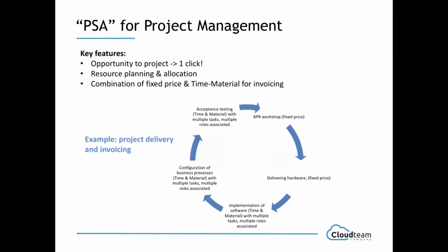Now, there are a couple of key features using PSA as the project management solution. So one is, like I just mentioned, that you are able to go from your opportunity, so from your sales process, close one, and that opportunity can then be converted with one click into a project. So the milestones identified in your project proposal are then automatically transferred into your project with the same milestones.